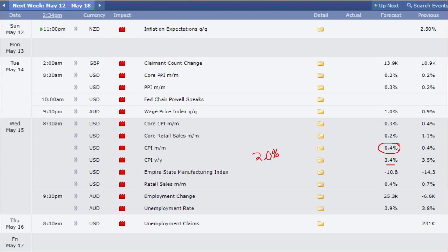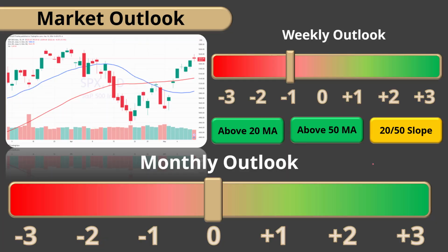Remember, this is monthly, and then of course you multiply that by 12. If we were to have 0.4% per month for 12 months, that would annualize at a 4.8% annualized inflation rate. So not great from that standpoint either. So something to be aware of, and I don't know that the inflation numbers are really great news. Even if they came in at 0.3, it would just be too high for what the Fed is looking for.